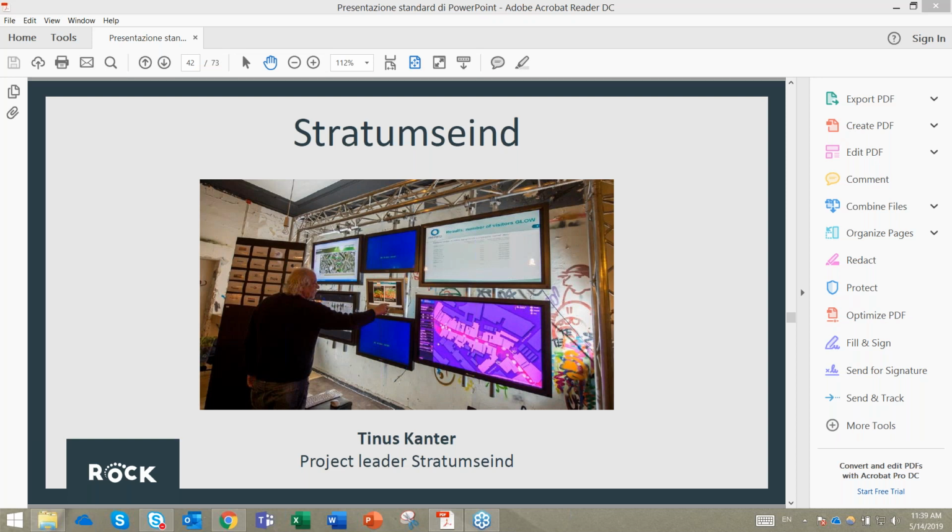But Tinus Kanters, who is with us today and who is in charge of these living labs in the municipality of Eindhoven, will tell us more now about how this works concretely and what are also the consequences on the data, citizens' data and privacy. So Tinus, I will make you now a presenter so we can see your screen and you can explain about Stratumseind.